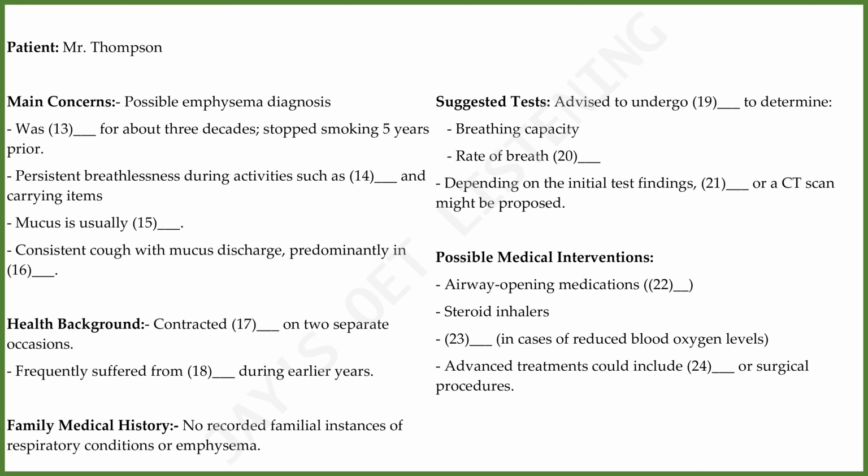All right. And when will I know the results? Usually within a few days. Depending on the results, we might also suggest a chest X-ray or CT scan to get a clearer picture of your lungs. I see. If I do have emphysema, what would the treatment options be?